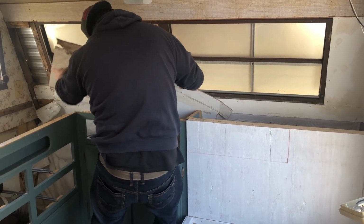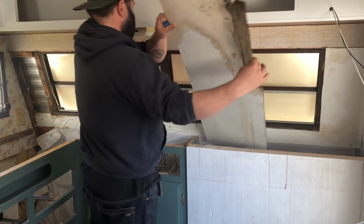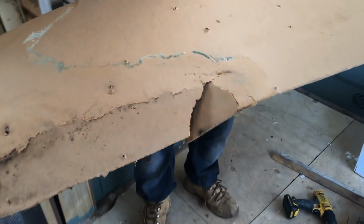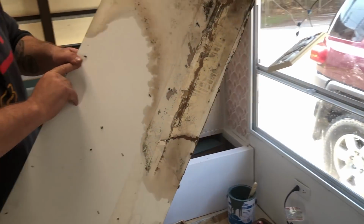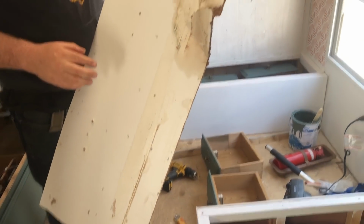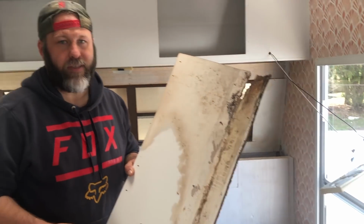Here we go. Yay! Oh, do not get that. So this is the board that was there. It's a very, very thin cardboard-like MDF board that's clearly gotten water damage over the years. And now that we know that it's not leaking in here, we need to make sure that all this is gone, because this is just gonna mold. It's gross. This stuff's just a sponge.